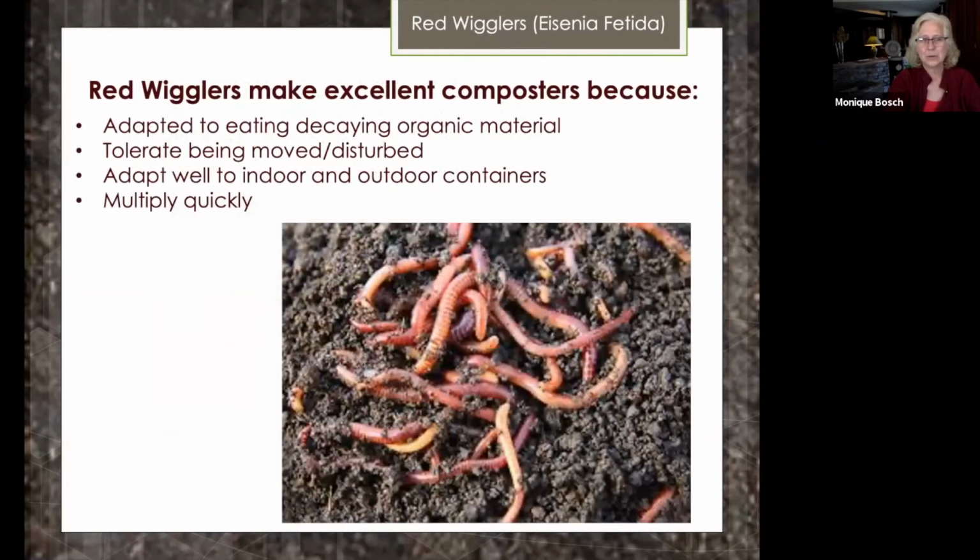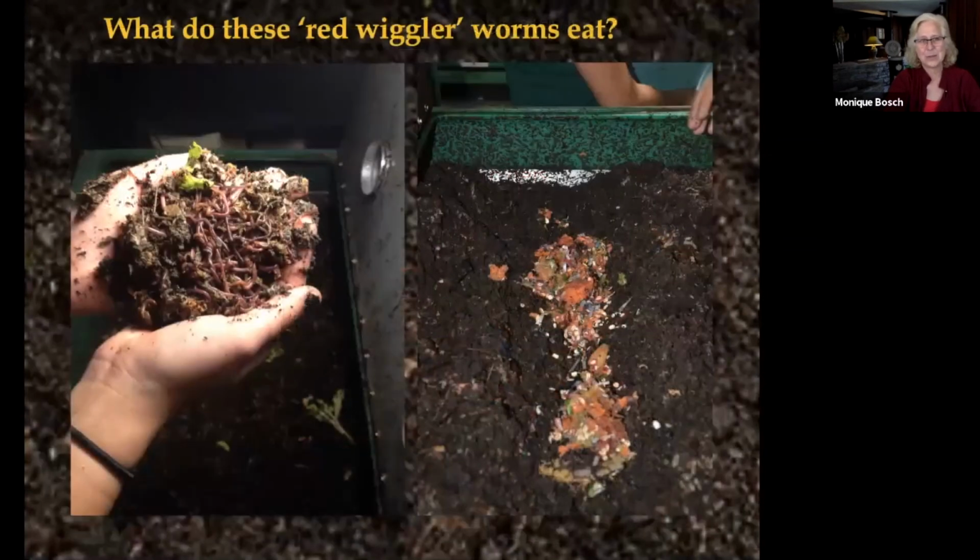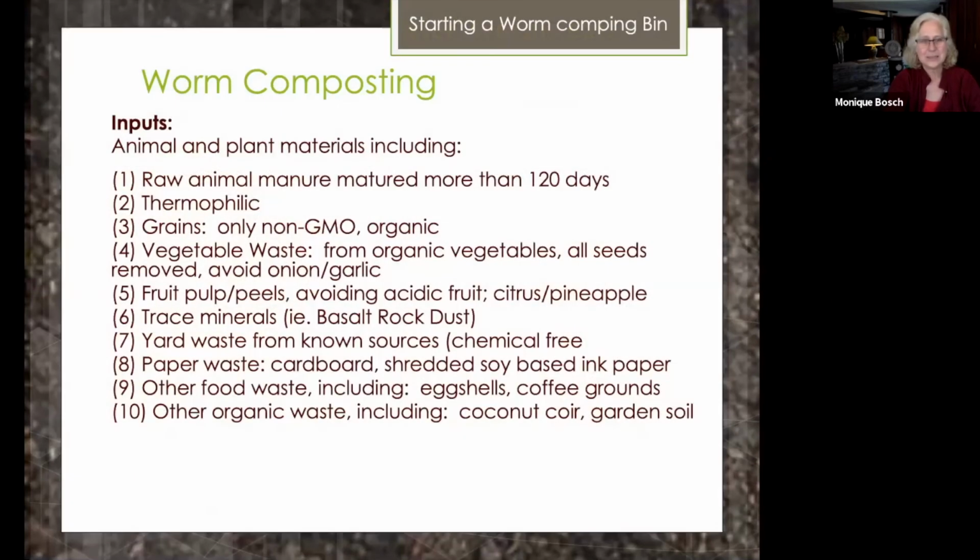They're adaptable, they tolerate being moved, they really don't want to go out of their bin, which is helpful, and they multiply quickly. So all good reasons to use red wigglers. You might ask what they eat. Well, here's a list of things they eat. What I'm finding, no matter what the list is, it really is going back to that carbon-nitrogen ratio. You really want to have a nice balance.